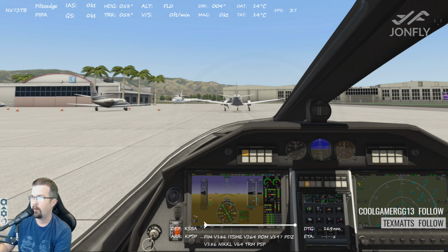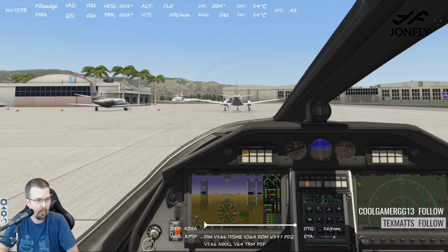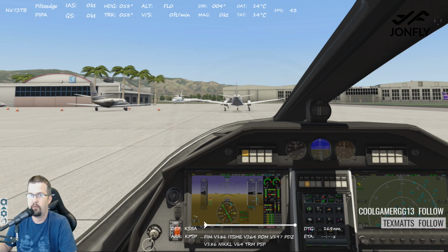Santa Barbara ground, November 572 Tango Bravo, signature, taxi with Whiskey. Contact Santa Barbara departure. 572 Tango Bravo, Santa Barbara ground. You said you're off signature on the north side off of Charlie? Yeah, north side off of Charlie, 2 Tango Bravo. Romeo 25, taxi via Juliet. 25 via Juliet, 572 Tango Bravo.